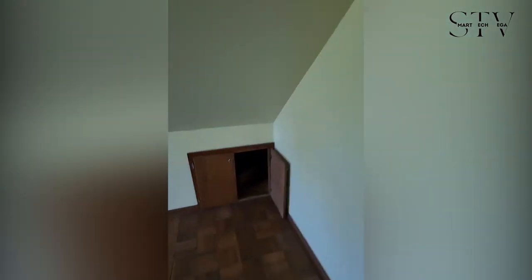Playing hide and seek in this house would be a never-ending adventure, and who knows what other surprises might be tucked away.